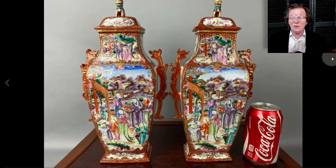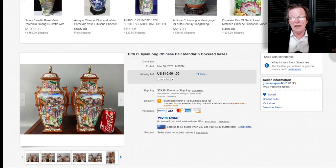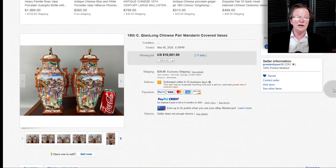You may recall last week I talked about this pair of vases because they hadn't quite closed. They had another couple hours to go. They were up to $10,000, and I thought they might go up a little more, maybe another $1,000 or $2,000. They didn't go up at all. They stayed right at $10,001. That was the final selling price for the pair of 1780s export covered jars. They were very nice jars, and I hope they got paid for.